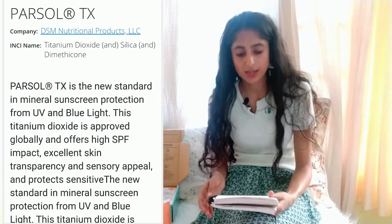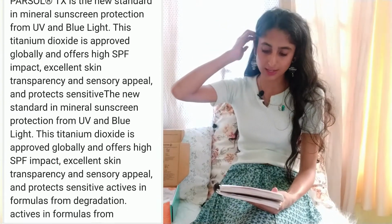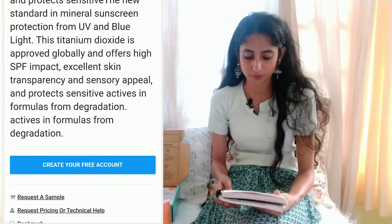Next, the fourth key ingredient in this is Parsol TX, which is a combination of titanium dioxide, silica and dimethicone. It is a UVB filter and blue light filter. So the rest of the ingredients are, I guess, emollients and binders, emulsifiers, thickeners and stabilizers.